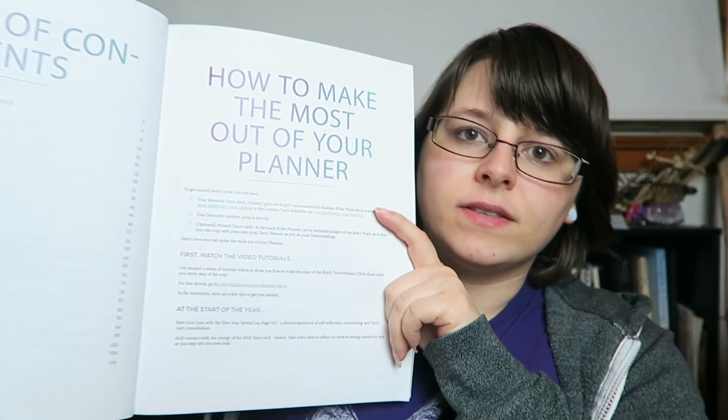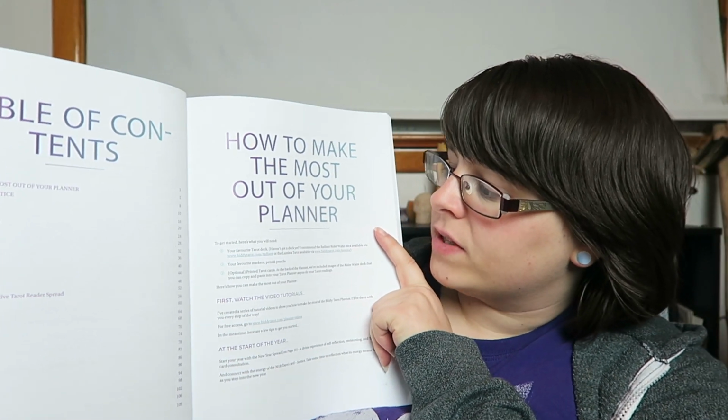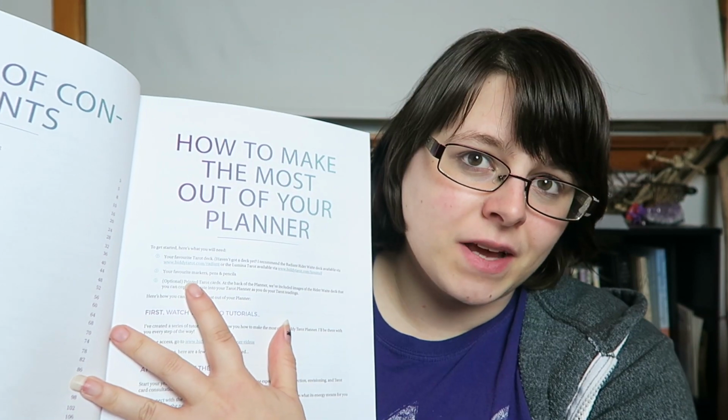Anyway, it does start out with a table of contents and how to make the most out of this planner. You will need a tarot deck to use it. They do recommend the typical one, the Rider Waite deck, I believe is how you pronounce it, or the Lumina Tarot. And I'm not sure what the Lumina Tarot is.